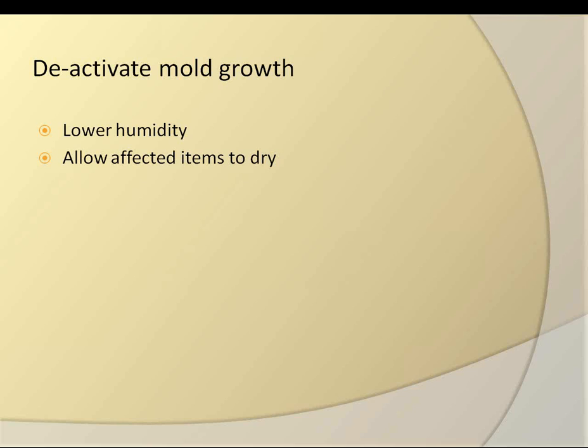You don't necessarily want to use a fume hood either, because mold spores can gather up in the ductwork. If it's available, you could use a biohazard cabinet for cleaning off spores from individual books. And this is an example of how you can put up sheets of plastic to separate that area.